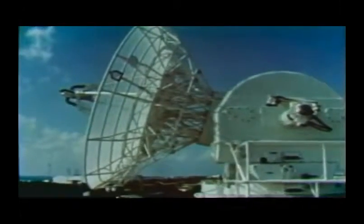The MCC was part of the Spaceflight Tracking and Data Network. The tracking network provided communication between the capsule and mission control with an impressive system of ships on 3 oceans and 18 ground stations on 3 continents.